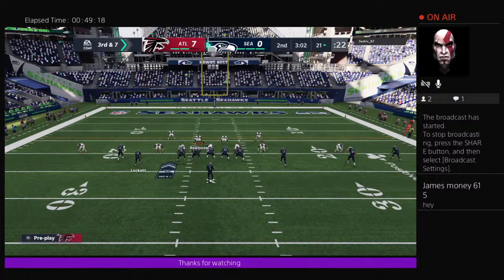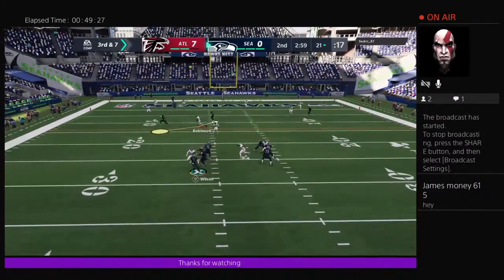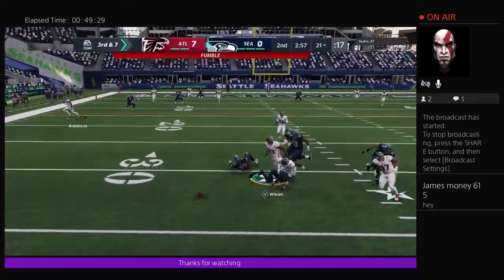Mike 46. Mike 46. All day, baby, all day. Hey, check Mike 46. Check Mike 46. Out of the gun, here's Wilson. Wilson hit. It's loose. It's out.